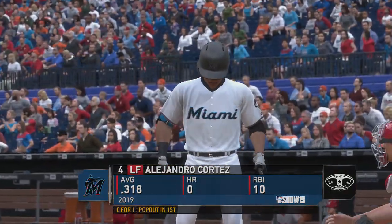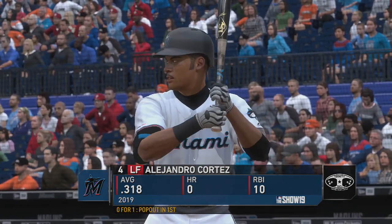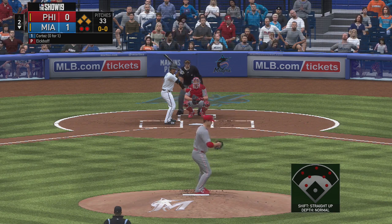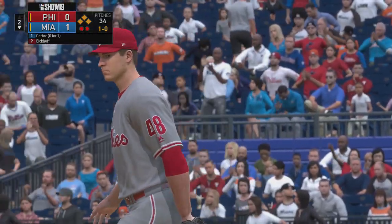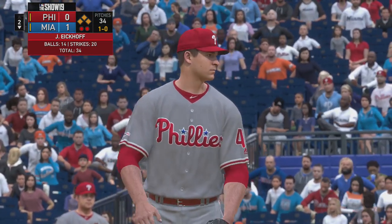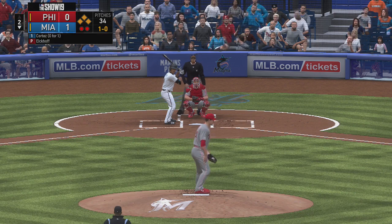Stepping in and ready for another shot, Alejandro Cortez. His last at-bat didn't go his way as he popped out in foul territory. Yeah, Matt, he's got to make an adjustment right here. His swing definitely broke down, dropped his back shoulder, and thus the result was a terrible pop-up foul. 34 pitches for him through an inning and 2/3 right now. That's not terrible, but it's a lot higher than he'd like.